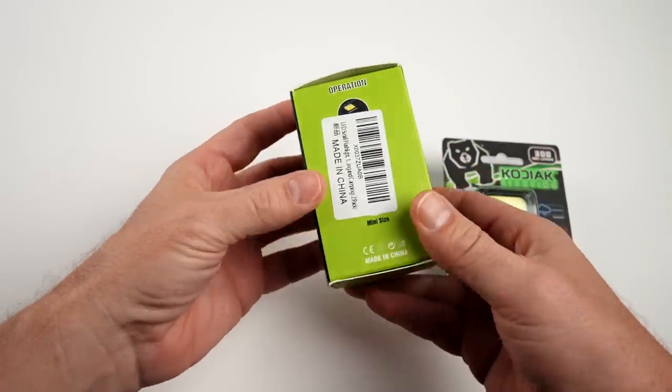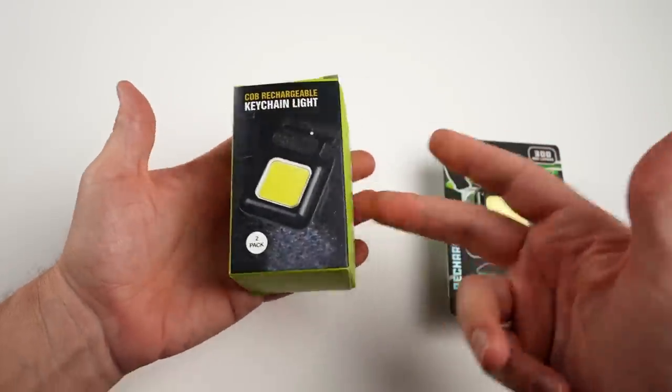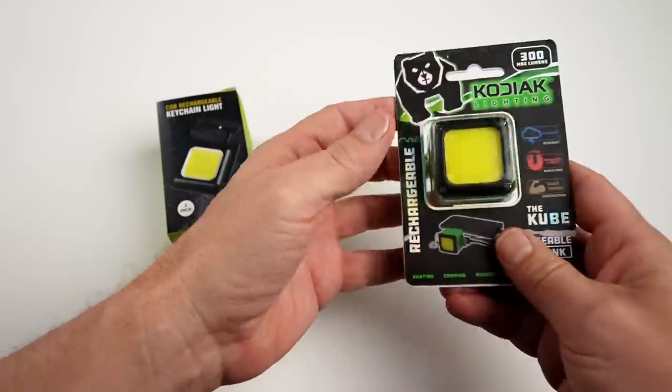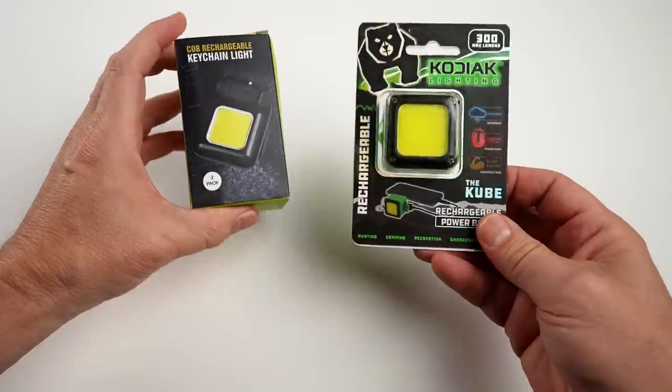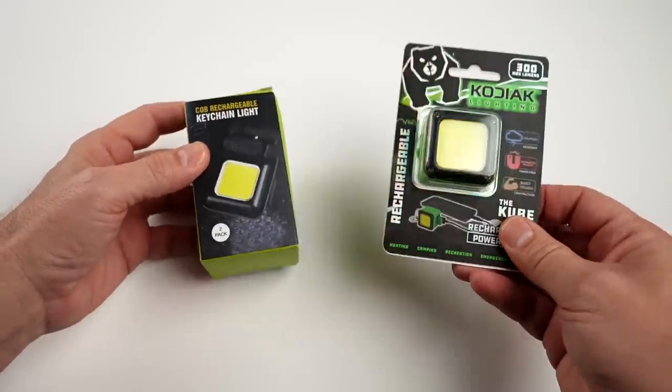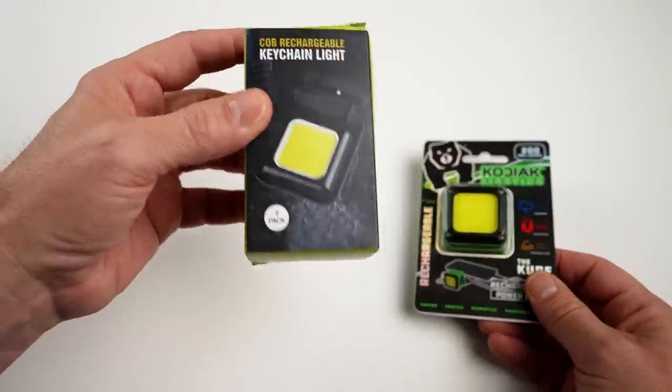Now the keychain light, this seems to be kind of a no-name brand, although it's the most popular seller on Amazon. The Kodiak Kube is sold by Litezall, which you've probably seen lights like that. In fact, I've done a review for a Litezall light in my Big Lots video. So it's kind of a name brand versus a no-name brand. More expensive, less expensive, but this one's more popular online, so.